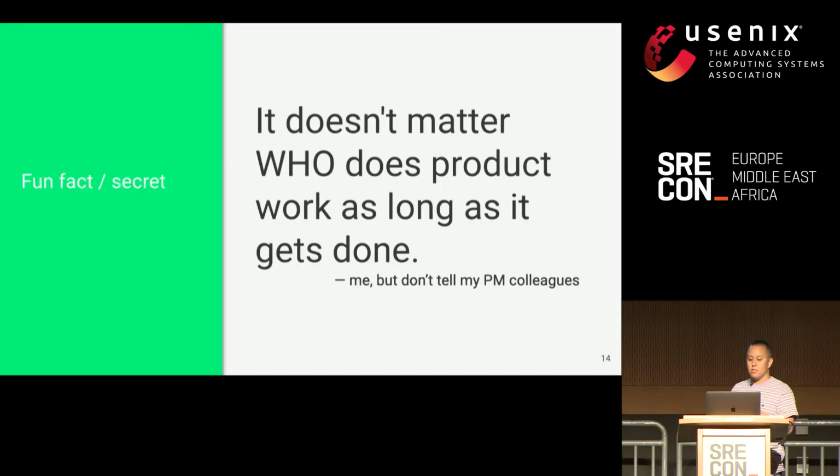So before I get into really tactically how you can apply product management best practices to your own work, I want to let you in on a small secret and fun fact. It doesn't matter who does product work, what your title is, how senior you are, if you're a manager or an individual contributor. Just as long as it gets done, as long as someone's doing it, it's great. Even me, I have the title product manager, but I'm not territorial about it.